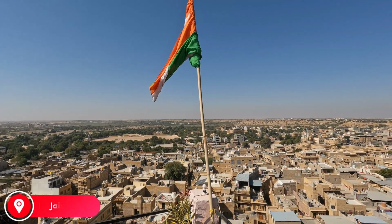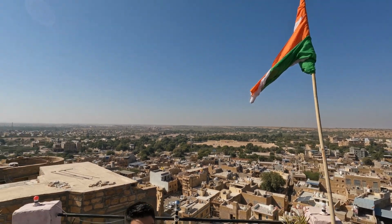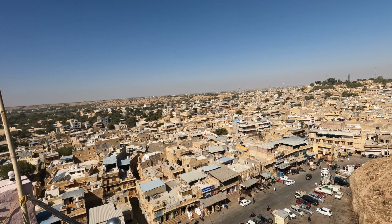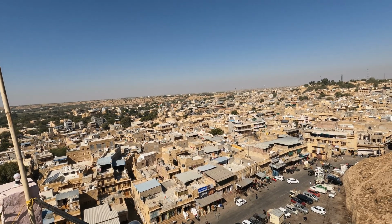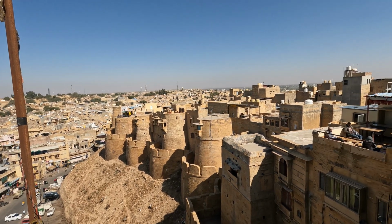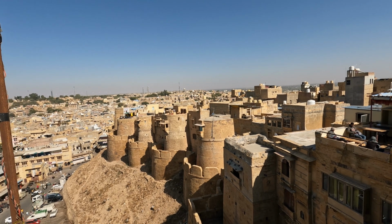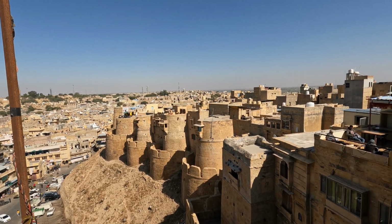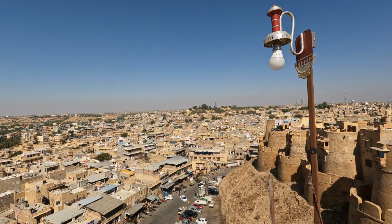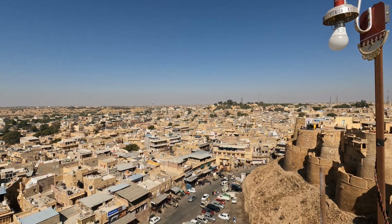So we made it to Jaisalmer, the golden city, and as you can see it's surrounded by the Thar desert. And all the buildings, well, most of the buildings are made from sandstone, making the city look somewhat golden. This is the fort. What's cool about the Jaisalmer fort is it was built in the 12th century, and it's a living fort, which means people are still living in it, and actually our accommodation is in the fort. We're at the very top of it, looking nice on the edge of India in Rajasthan.